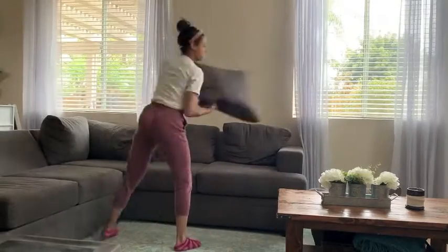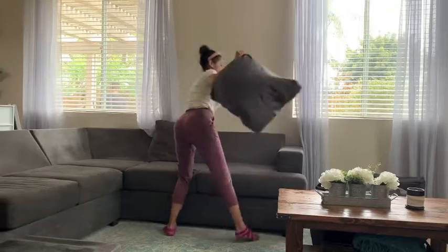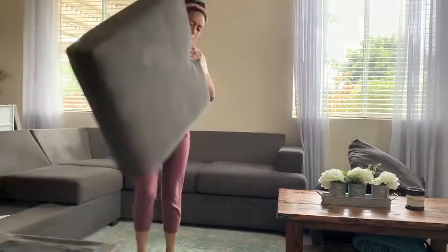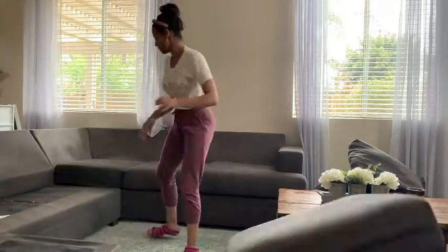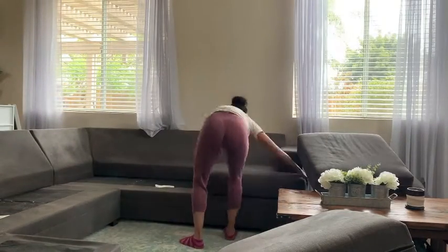Now we are to the dreaded couch, and I probably did this a couple weeks ago, and it just always gets crumbs and stuff in it. But now to vacuum it and get it all cleaned and tidied up.